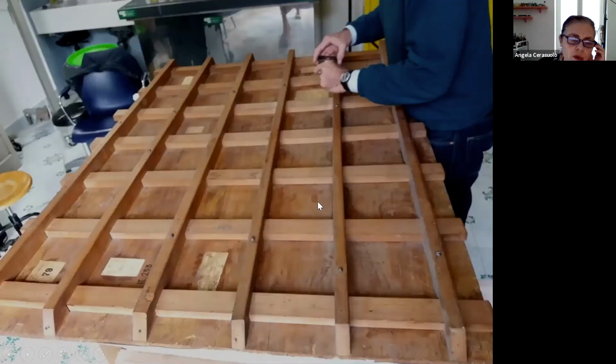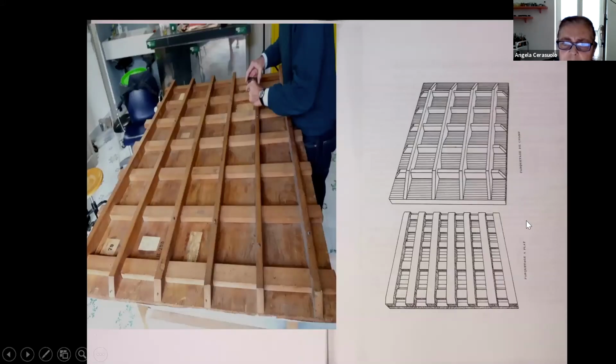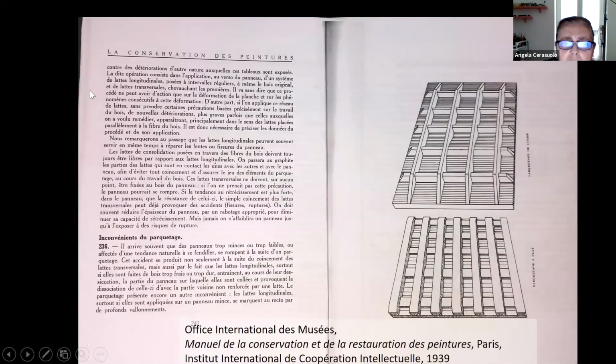Very fast, I show you the big and inappropriate cradle that was probably put in between the 40s and 50s. It was on when the X-ray that we see was made in 1957, and it's very similar to some cradles that were suggested by Helmut Rühlmann in Museion in the 30s, and was also published in a Manual of Conservation and Restoration. It was published in 1939.